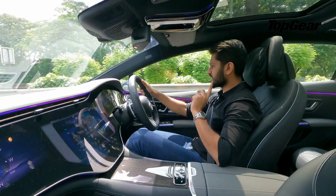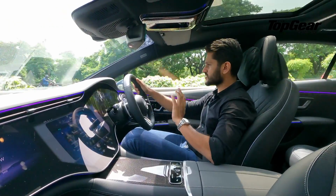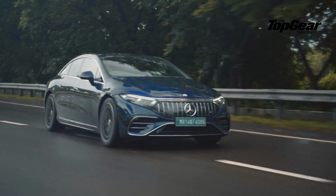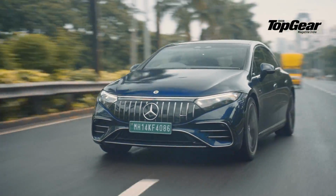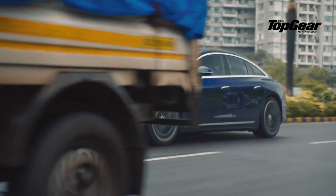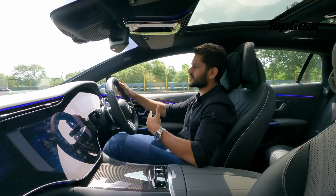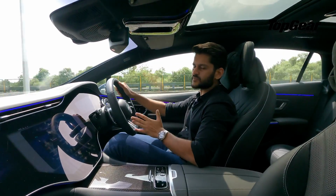Fourth interesting thing, air suspension on the EQS. So the ride is on the stiffer side, being an AMG, I guess. But at high speeds, I think it's well composed. It's not Porsche Taycan territory, but it does come close, and straight line stability is phenomenal.